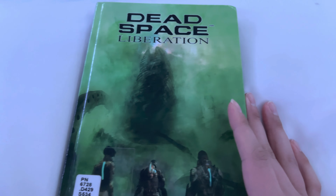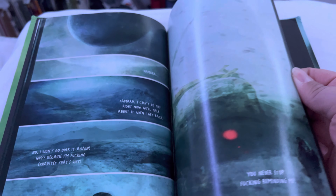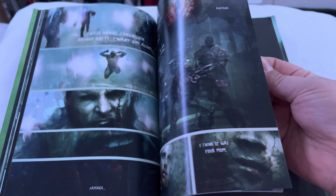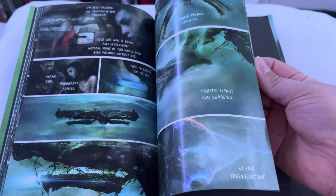So there's Salvage finished. And Liberation, this follows Carver, from Dead Space 3. And then this is where Carver meets up with Ellie Langford. He loses his wife and child. And it's just one badass show. And I mean that as in so much destruction. And so much good fast-paced action that it keeps you enthralled. But yeah, if you don't like Dead Space, you're not going to like these at all.